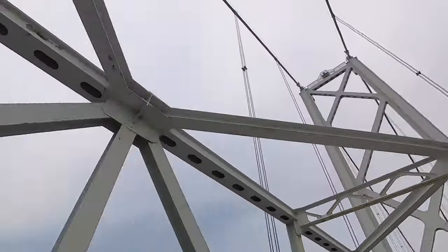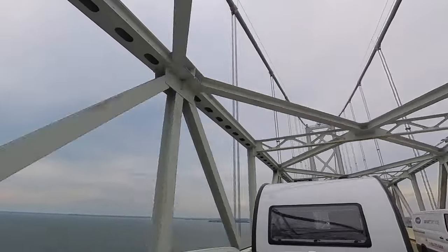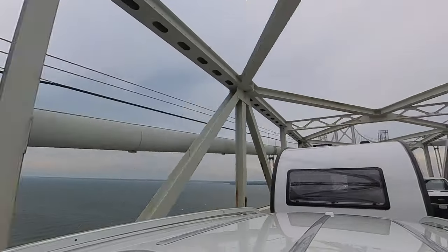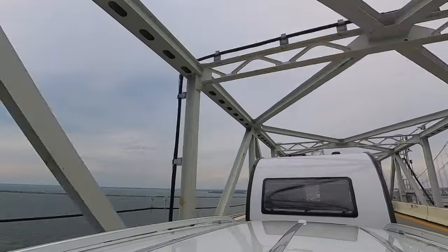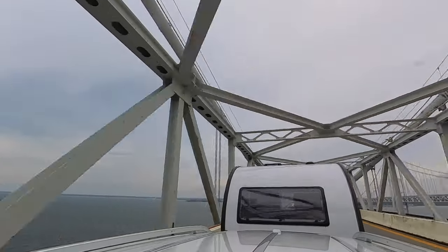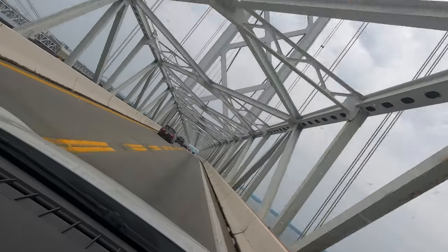This is the original two-lane span, which opened in 1952. The second parallel three-lane span was added in 1973. The lanes may be configured in any direction needed for traffic flow or maintenance, and over the years I've driven both spans in each direction. I think it's a lot of fun, especially now with a 360-degree camera.